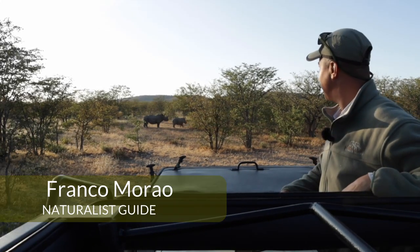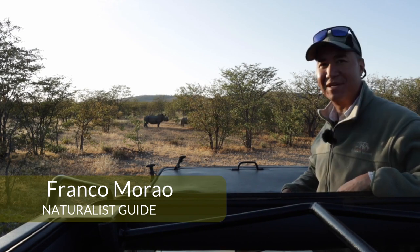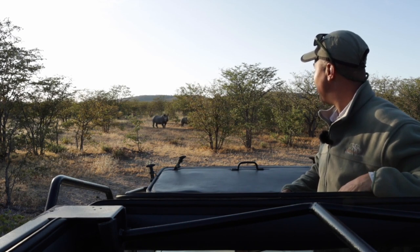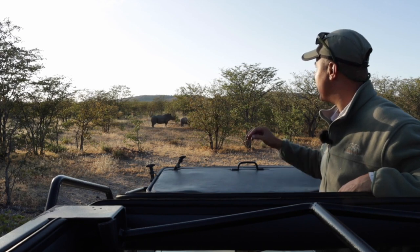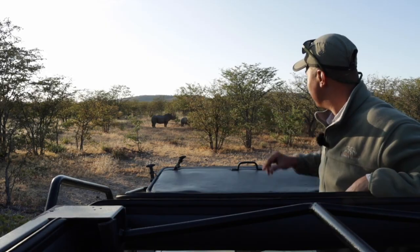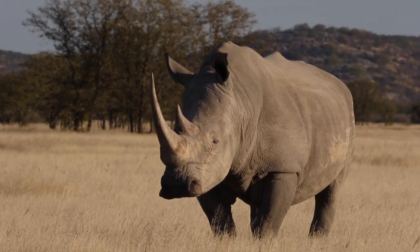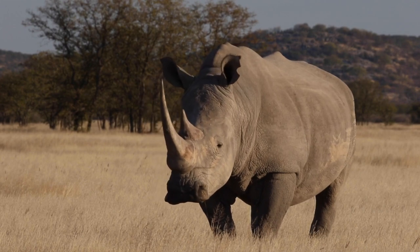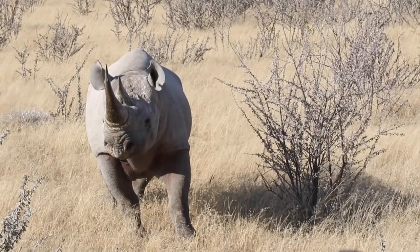Oh, beautiful. You can see the mother and the calf. Wow. What you can notice already is that these are white rhinos, just by looking at the body shape, but especially the mouth part. You can see that it's very flat and square compared to the black rhino.